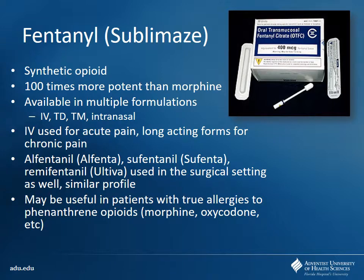Okay, so moving into the fully synthetic opioids, you have fentanyl. Fentanyl has a ton of different dosage forms. We usually see the most use for it in the OR setting. We also use this in the ER quite a bit for acute pain issues. But there's a ton of different dosage forms and routes of administration. So IV is the most common one, but we also have transdermal.